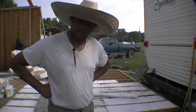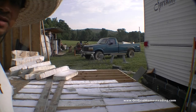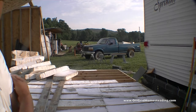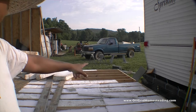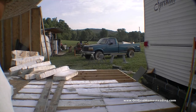Okay, now it is June the 2nd. As you can see, I've gotten about 60% of the foam and stuff done. Last night I went ahead and cut up these last few pieces from the piece we had left on the truck, and hopefully we have enough pieces to just finish up this last 25%, 30% of the decking here.